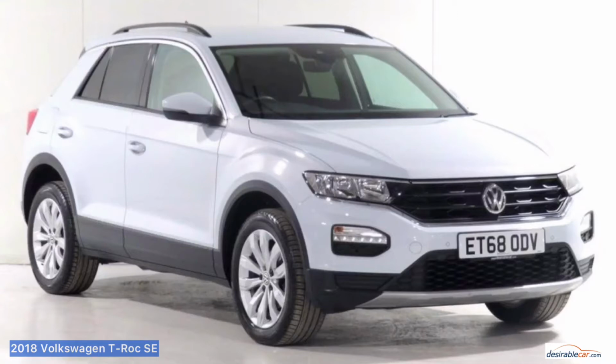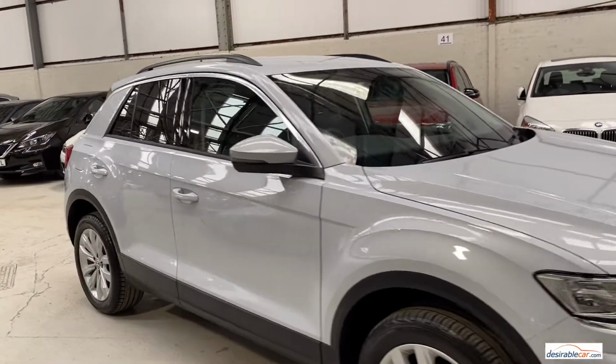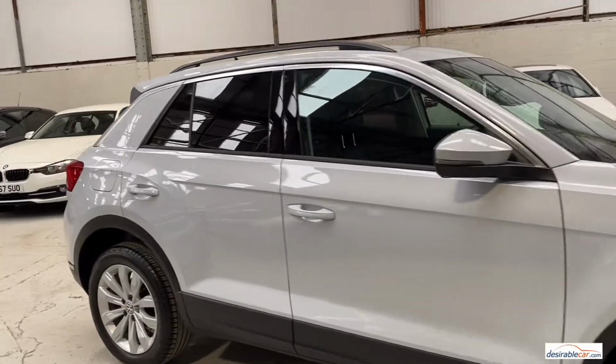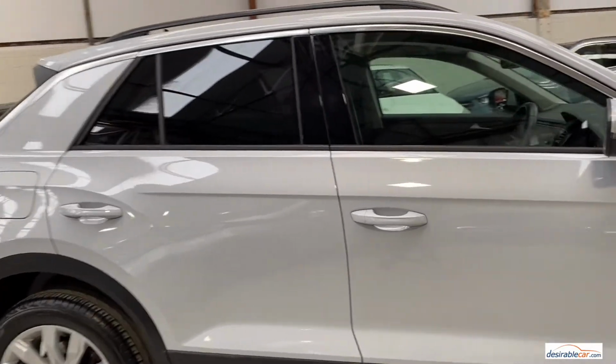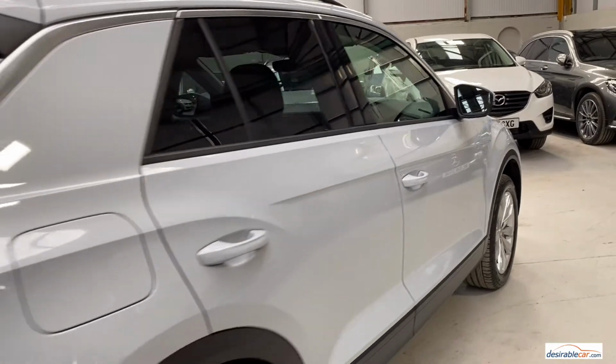Hello and welcome to a video presentation of this 2018 Volkswagen T-Roc SE manual here at Desirable Car. This car is a 1 litre petrol and is finished in white silver metallic with black cloth interior. It was registered the 26th of November 2018 and has one owner from new. It has travelled 25,266 miles so far and comes with a full VW service history.